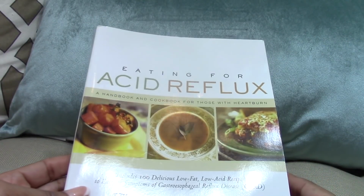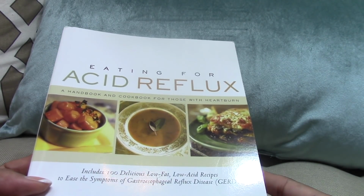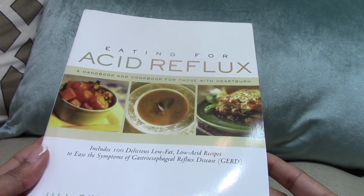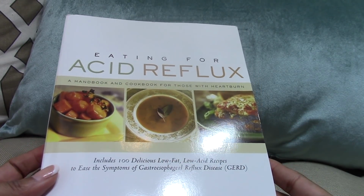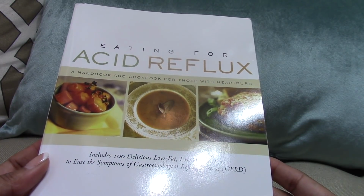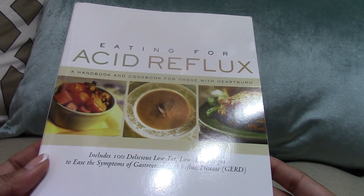And then another book that I picked up was this Eating for Acid Reflux. My husband has acid reflux really, really bad. And I thought maybe looking at this would give me some ideas and recipes that could help him along with his acid reflux.